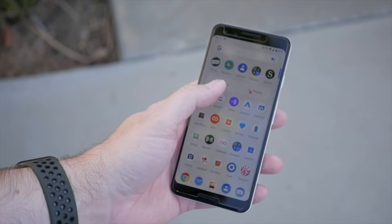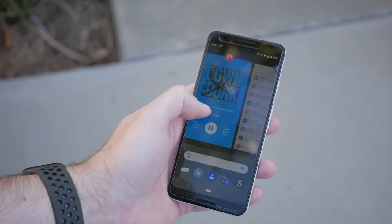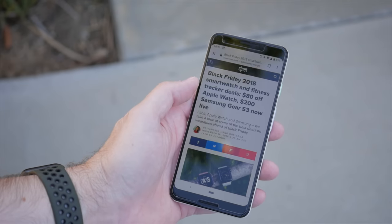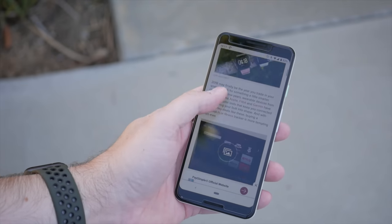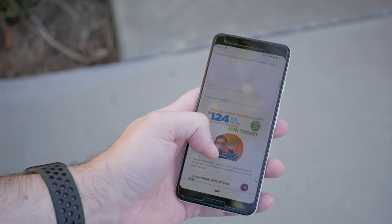The combination of modern components and Google optimizing the hardware and software stack means zero lag when doing just about anything. Scrolling through menus, opening and closing apps, all smooth and brisk, making the Pixel a joy to use.